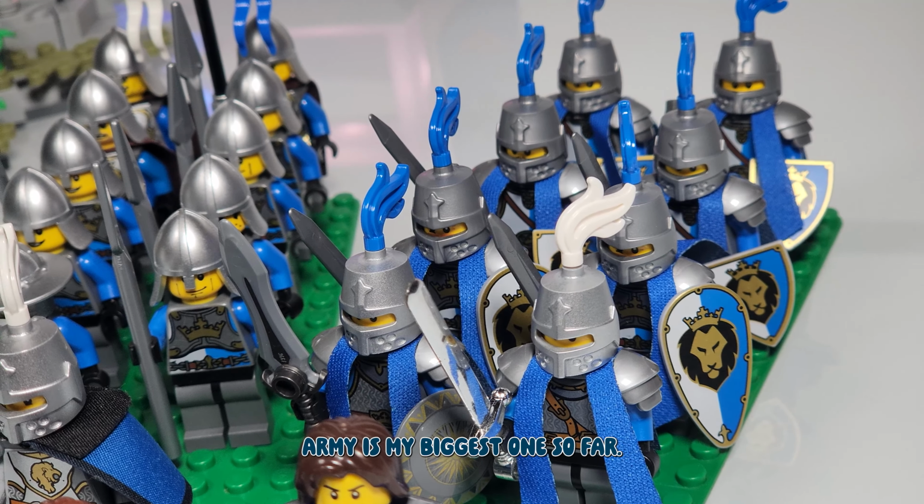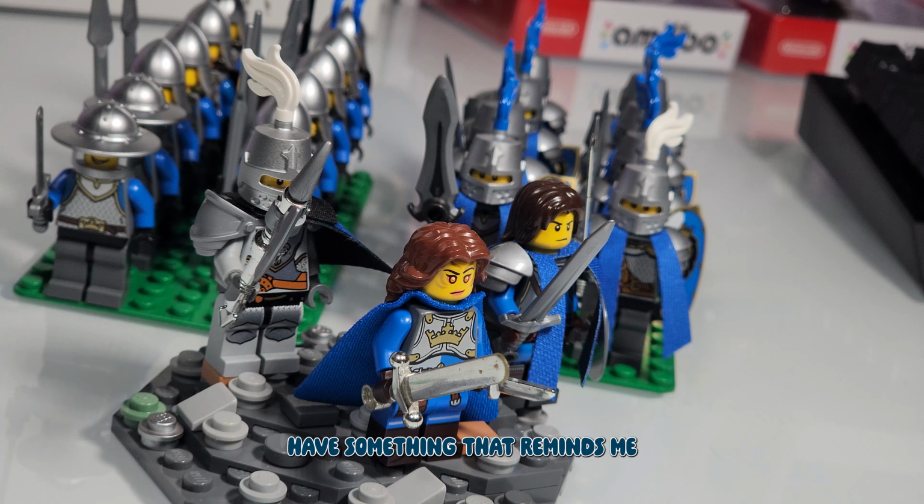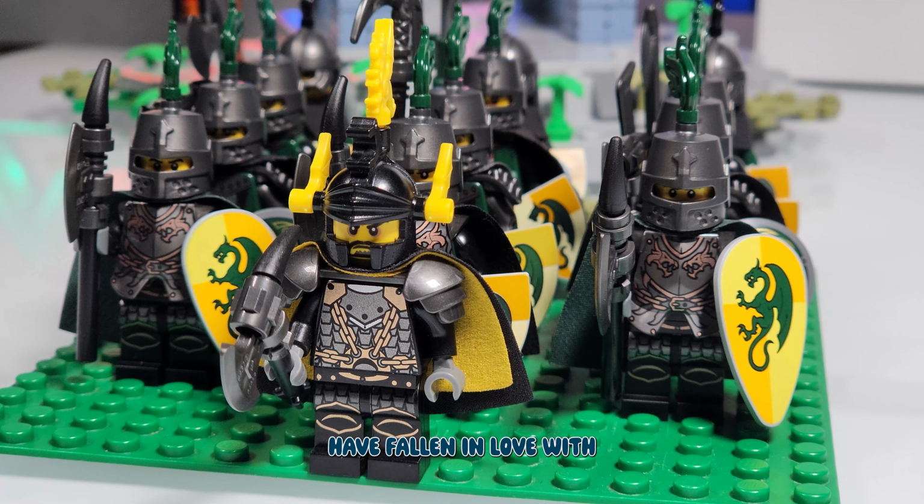Plus, I'm a huge Warcraft fan, more specifically of the 3rd installment of the RTS series, Warcraft 3, and the story that it tells. The prints of this faction have something that reminds me of the human race of that game. Another faction that I have fallen in love with are the Green Dragon Knights. I also customized some of these figures so that they will stand out from the others, but since I don't have as many, it doesn't have the same impact that the King's Knight army had.